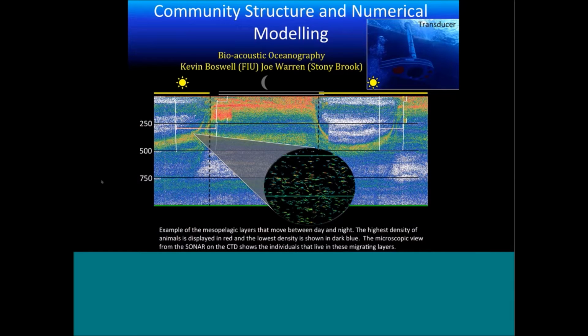We have bioacoustics, so we have 2 researchers that are leading the bioacoustics part of this grant. This is where we're using sonar, and that sonar allows us to measure particles in the water. Those particles are typically organisms, and how they move through the water column. So we can use sonar to see how biomass is moving through the water column.